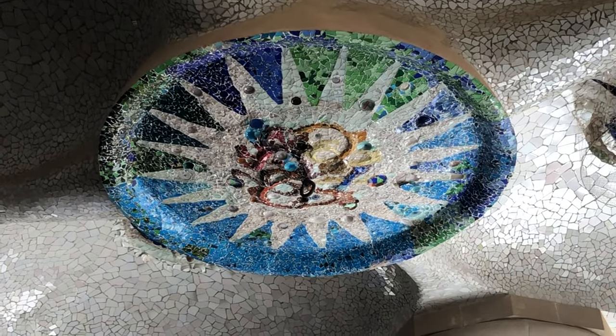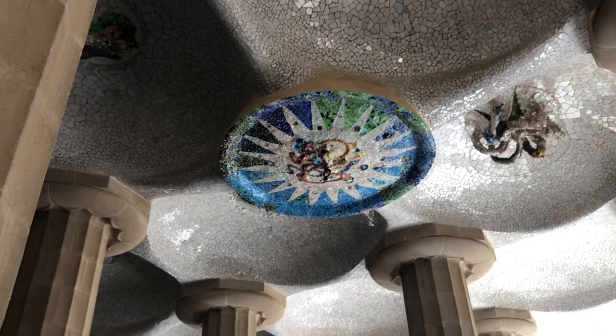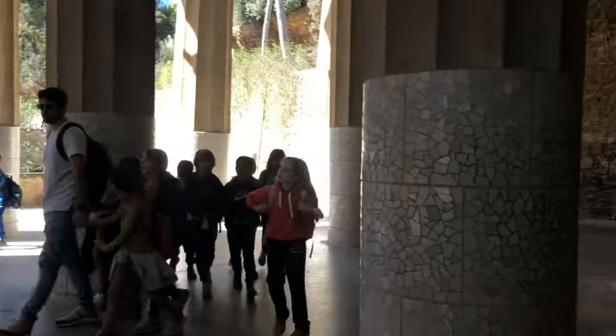This gallery should be the market of the real estate. Once a week a market will happen. Mosaic at the bottom, easy to clean. That's concrete. Mr. Güell was the owner of the concrete company, so for him, it wasn't so expensive.